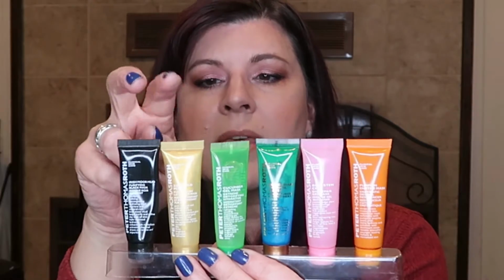A couple of these are more moisturizing ones. This one was a weird gold one that gave my skin a gold look. I didn't care for this Hungarian thermal water mask. I don't want to say it irritated my skin, but there's something kind of oily about it. I don't know, it was weird.